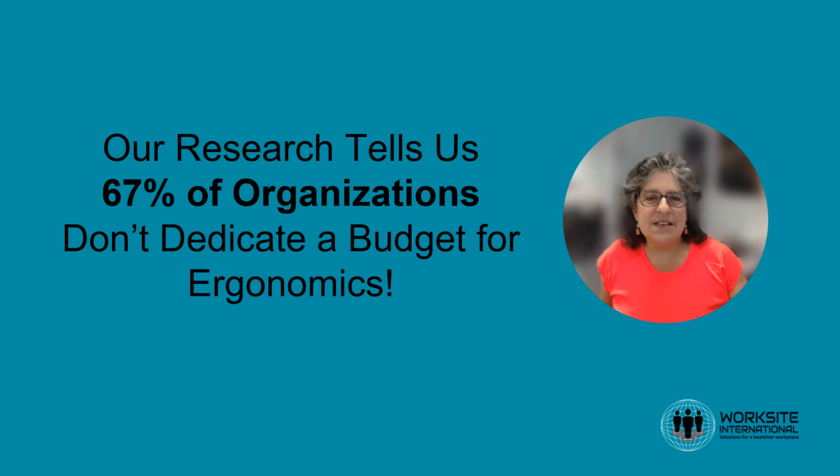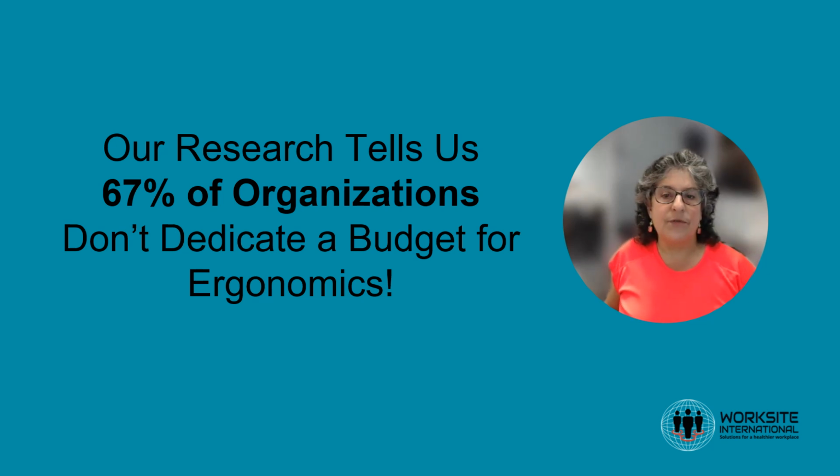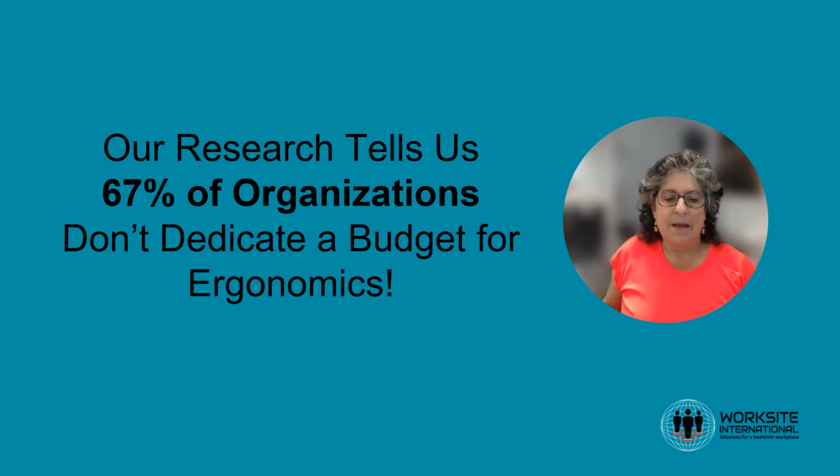Our research tells us 67% of companies don't keep an annual ergonomics budget dedicated to ergo program needs and costs. This results in a challenge when you want to ask for money for ergo solutions. And this goes back to your policy details and metrics tracking. No policy, no accountability, no numbers to justify your investments, no budget, then what's the person to do?